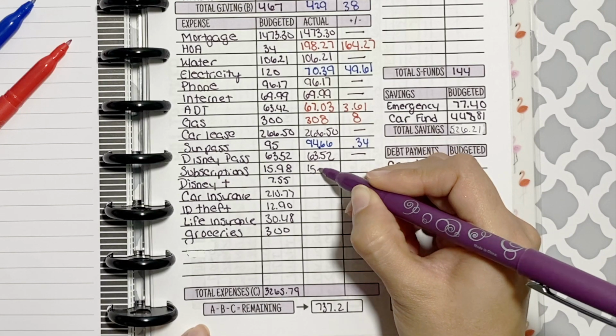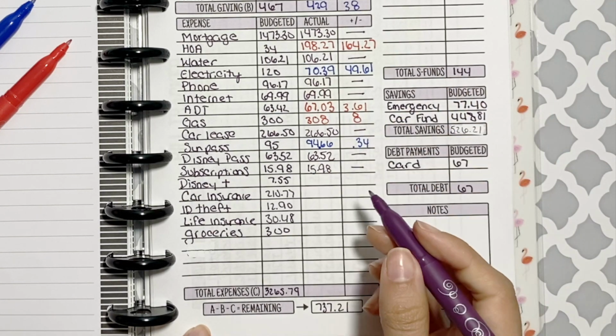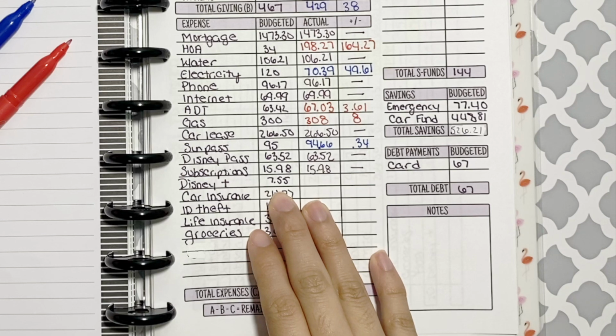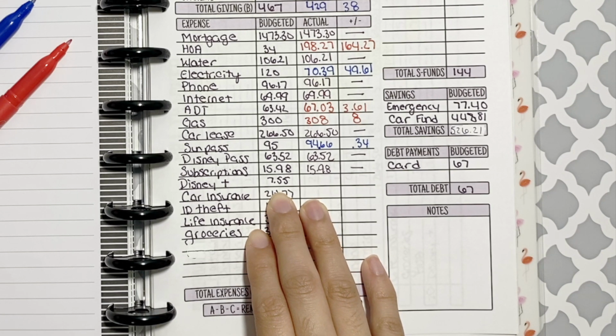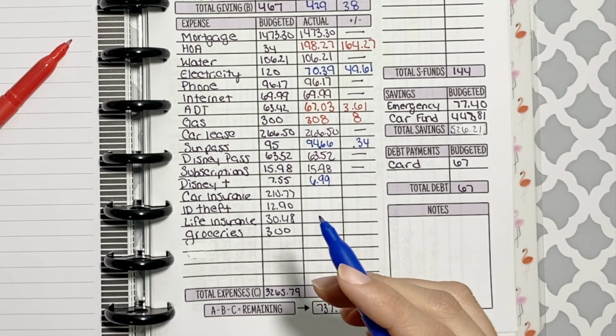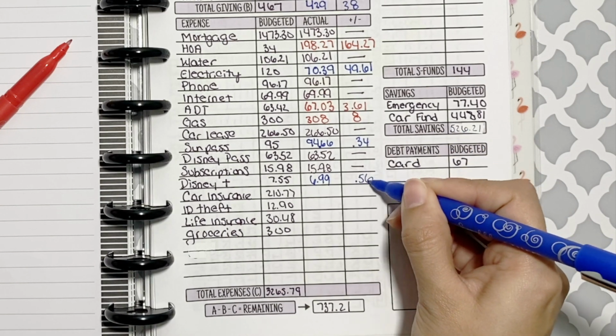Same thing with our subscriptions. That did not change. Disney Plus, I thought that they were gonna include a little bit of tax this month. That's why I left it at $7.55, because that's how much they took out last month. But it was actually less. It was $6.99. So it was off by 56 cents from what my Every Dollar says.